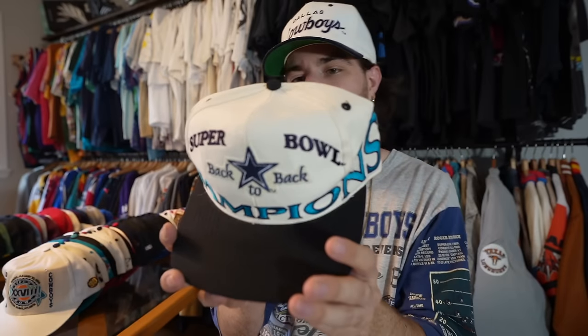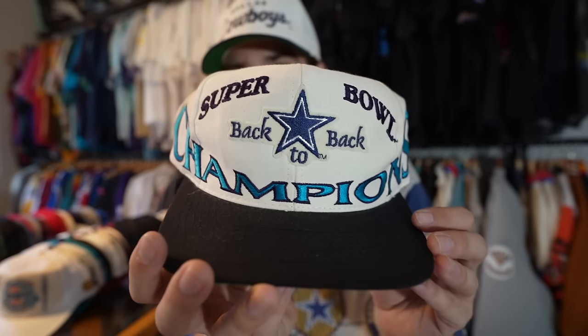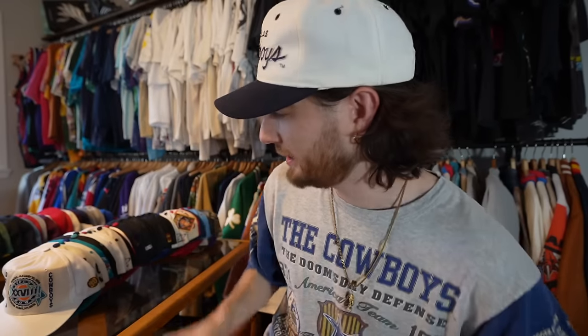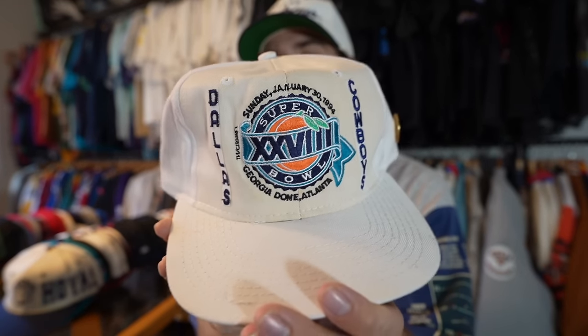I also have this Super Bowl Dallas Cowboys back-to-back logo 7 snap, very very crispy. Y'all know what time it is. I also have another one from the exact same Super Bowl that a fan, I don't even want to say fan, bro. You guys are supporters. Y'all are actually family.